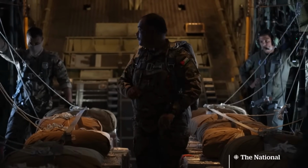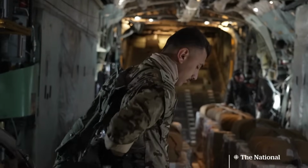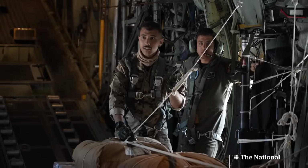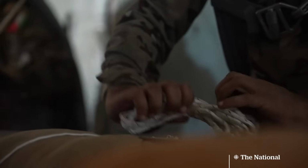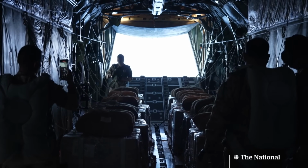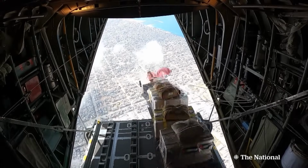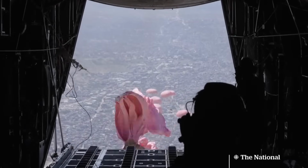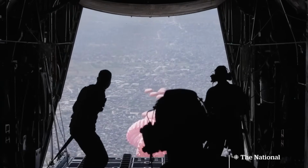And here they go. Time to don the safety gear, to check the parachutes again and load one last crucial time. The bay doors open. Watch carefully. This happens fast. The crew cut the tethers, then shove. 16 pallets gone.